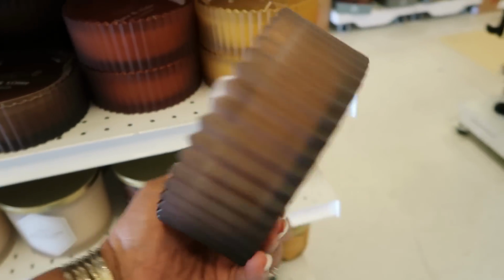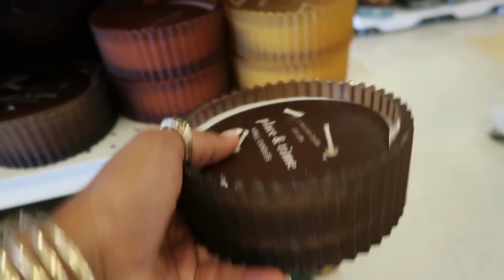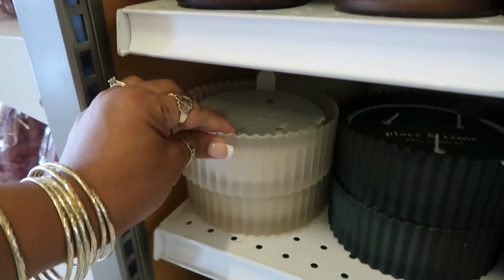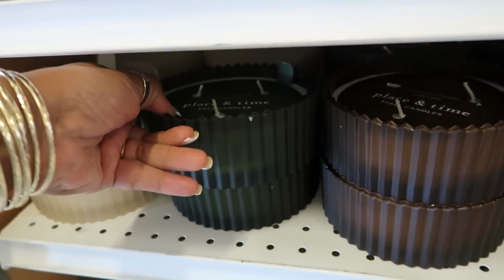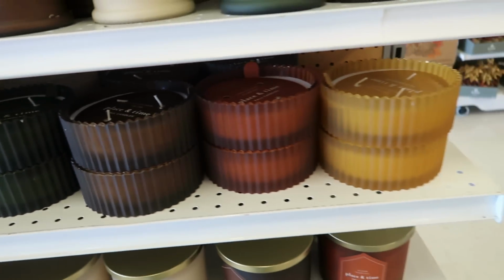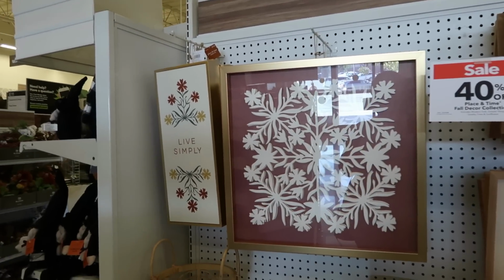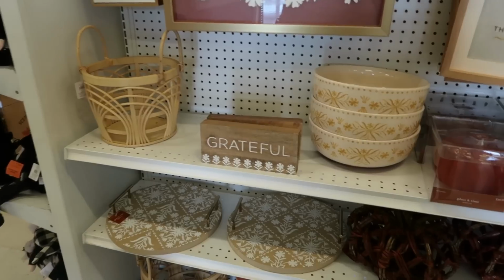There were some more candles over here. These are three wick for $19.99, also on sale. And they came in a lot of different colors. I like the ridge glass. You have the white. That one looks black, but it's a forest green. So lots of candles. And then over here in decor, everything is 40% off. And they had so many things to choose.